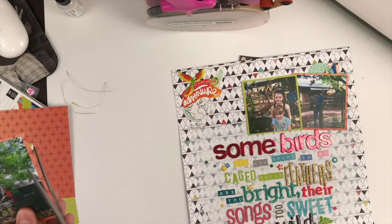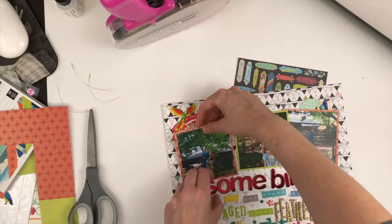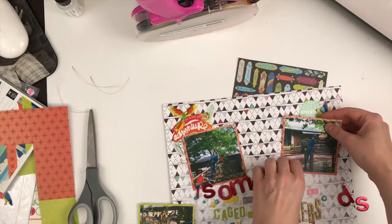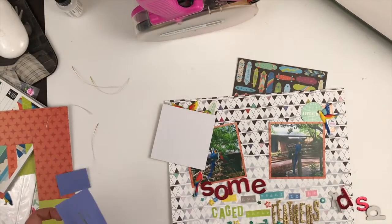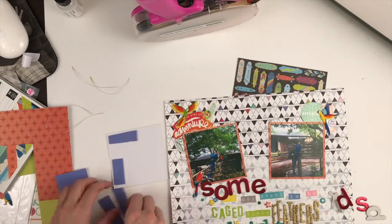So that's pretty much going to be my layout. I am going to pop up the photo of my girls on some fun foam, and then just adhere down those letter stickers, or those stickers that are on the top there. But I'm going to mess around with my photos a little bit because I can't seem to get them to lay straight.